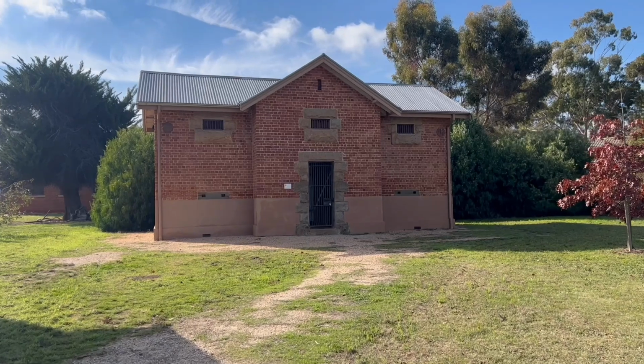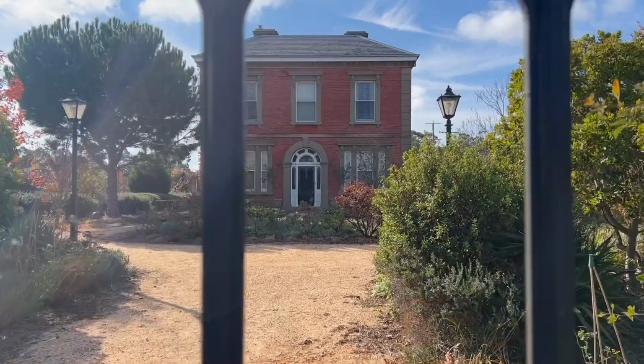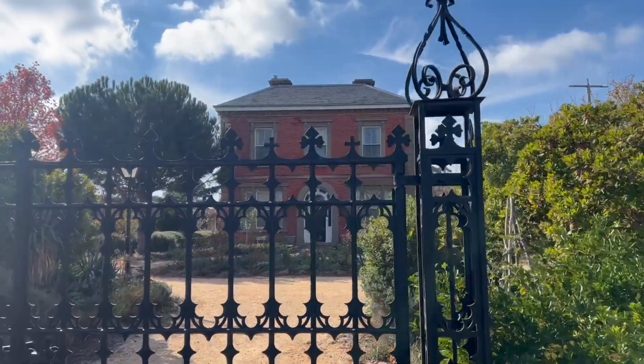Then we checked out the old courthouse, which then also had behind it a place where they used to keep prisoners in between transporting them. And there was this awesome old house that was all done up across the road. It was beautiful, and we just enjoyed looking at that.